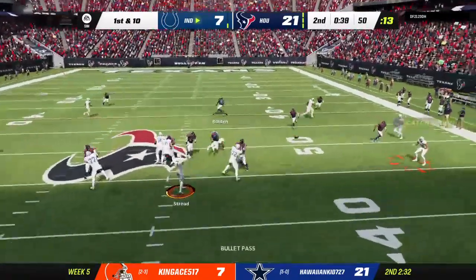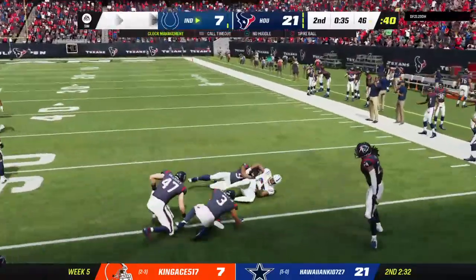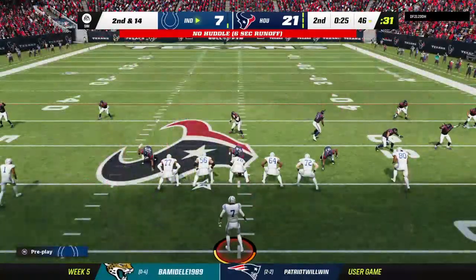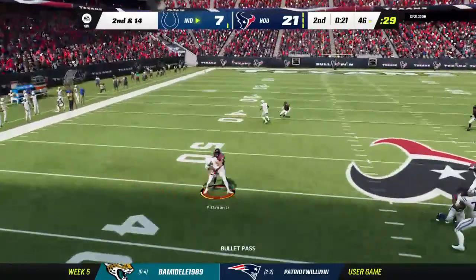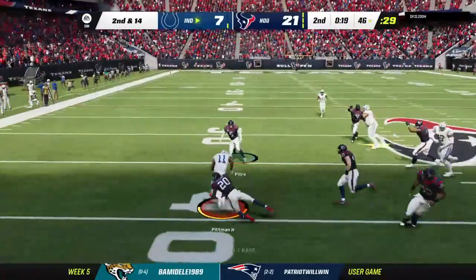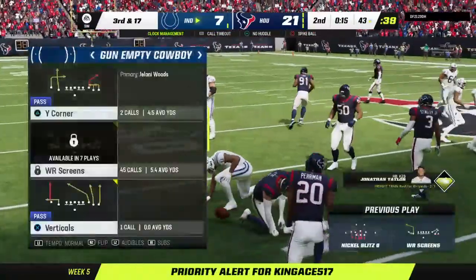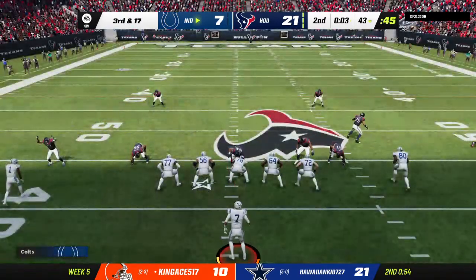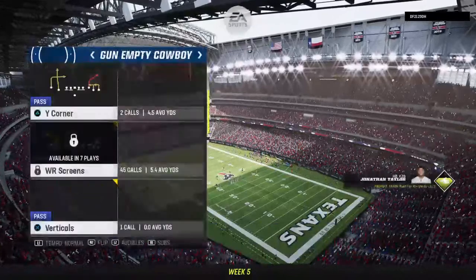From the midfield stripe, they'll look to throw. He finds his man, complete. It's Collier, and this one goes nowhere, losing yardage on the play back at the 46. 2nd and 14. Throw left side, taken in by Pittman. And they went the wrong way there, losing yardage back at the 43-yard line. Now whistles and a timeout with 3 seconds left in the first half.